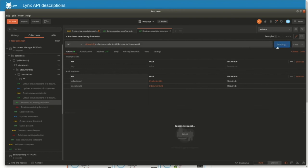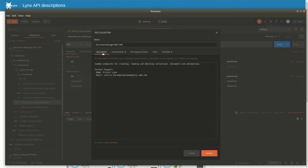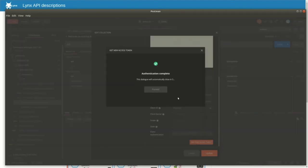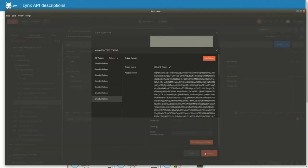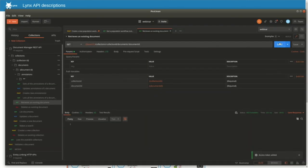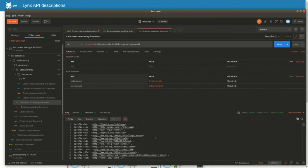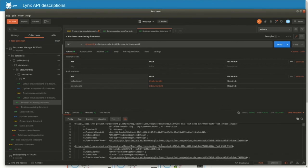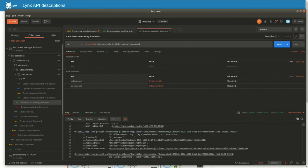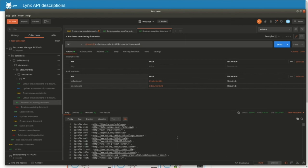representation of the document. If I click on send, I get a 403 forbidden because I have no access to this. But if I log in, I will use again Keycloak for this and get a new access token. So now redo the request, and as you can see, I can now access the document. This is in RDF in turtle representation. And as you can see, there are already annotations from the entity linking service.